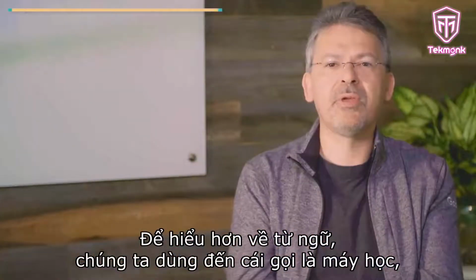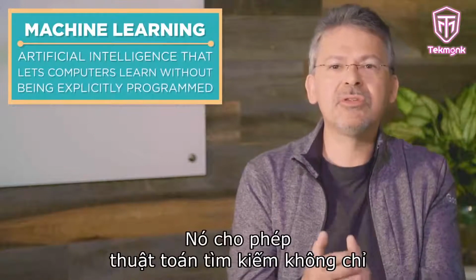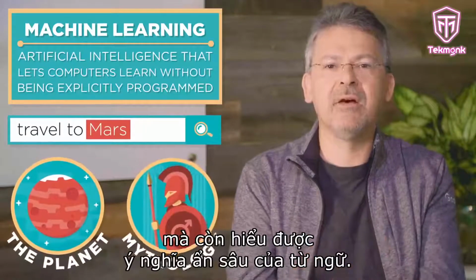To understand the words better, we use something called machine learning, a type of artificial intelligence. It enables search algorithms to search out not just individual letters or words in the page, but understand the underlying meaning of the words.